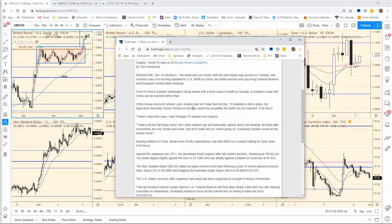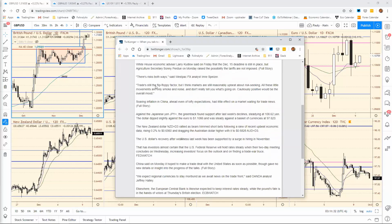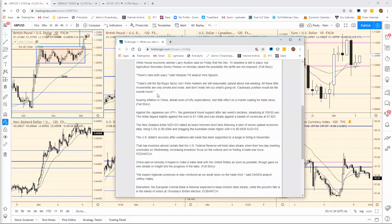White House advisor Larry Kudlow said on Friday the 15th deadline is still in place, but Agriculture Secretary Sonny Perdue raised the possibility the tariffs are not imposed. There are risks both ways, said Westpac's Imre Speizer. The trade is still the flip-floppy factor, but I think markets are still reasonably upbeat about risk-taking. All these little movements are only smoke and noise and don't really tell you what's going on. Cautiously positive would be the overall mood.